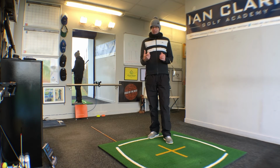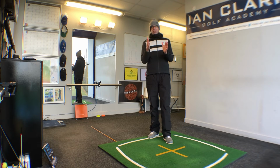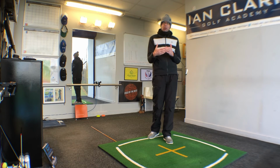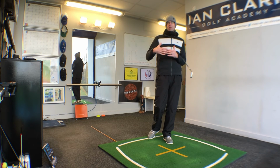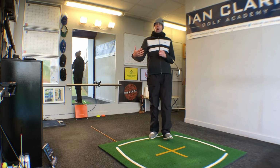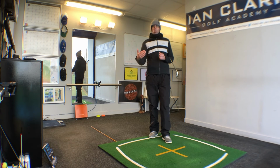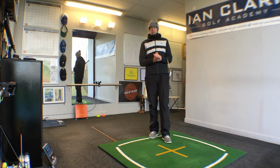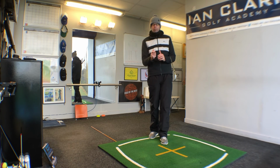Also, lag putting. Start looking at your putts from 30 to 50 feet away from the hole, because on average you're going to leave yourself from about 40 foot. You're going to put the ball within about 4 to 5 feet of the hole. So if your ability to hole out improves from 4 to 5 feet, now we're starting to eradicate those 3 putts, which is only going to help the score.